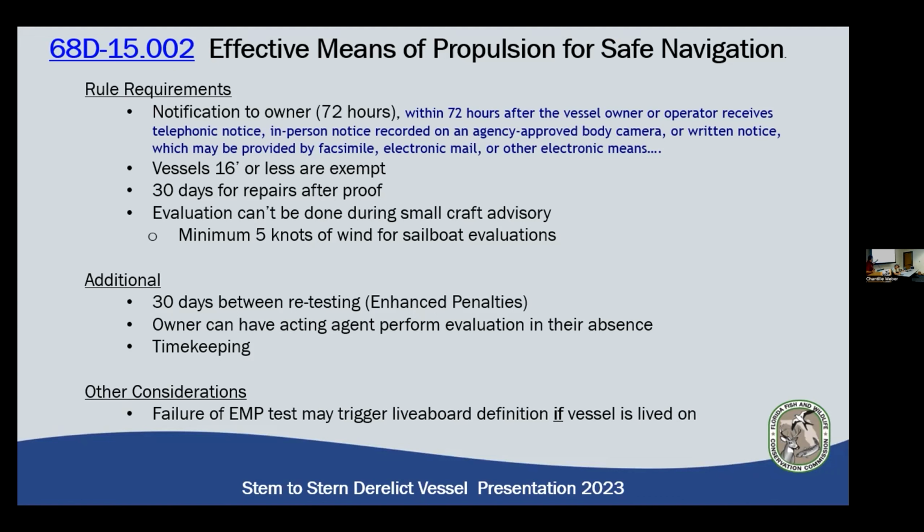And one of the reasons the legislature did this was failure to show that you have an effective means of propulsion for safe navigation on that vessel and you have lived on that vessel for at least 1 day, that's all that's needed. That vessel becomes a live aboard vessel. And at that point, not only do all of the state boating laws apply to that vessel, but also any local ordinances regulating live aboard vessels. That's the area that's not preempted. So by this, it's easy to make a vessel a live aboard vessel. And that's a very difficult thing to prove.